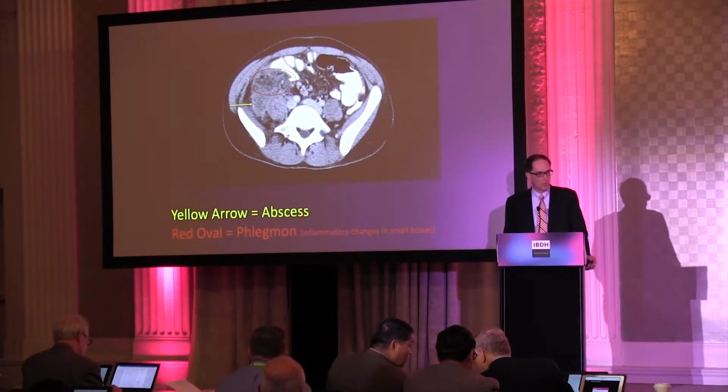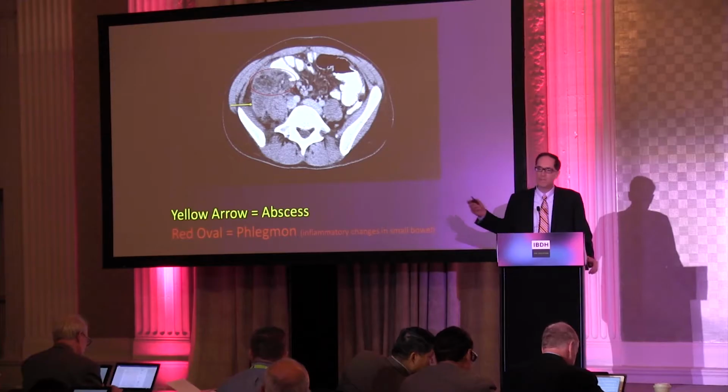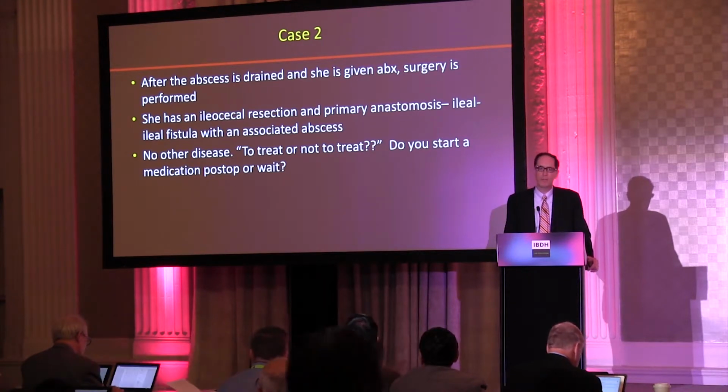So different than that stricturing Crohn's patient, this is a patient who has an abscess, the yellow arrow, and the red circle is around a phlegmon, this big inflammatory mass in the terminal ileum. So obviously different than the first scenario. The abscess is drained. She ultimately goes to surgery. By the way, this comes up quite a bit. My feeling is if you have an internal fistula that leads to an abscess, I do not personally think that medical therapy works. We can have a debate about this, but if the abscess is drained, we're usually then timing surgery after this, but we can argue whether to start treatment. But in her case, her abscess is drained, she undergoes a resection, has a primary anastomosis, and now the question is, do you treat this patient?